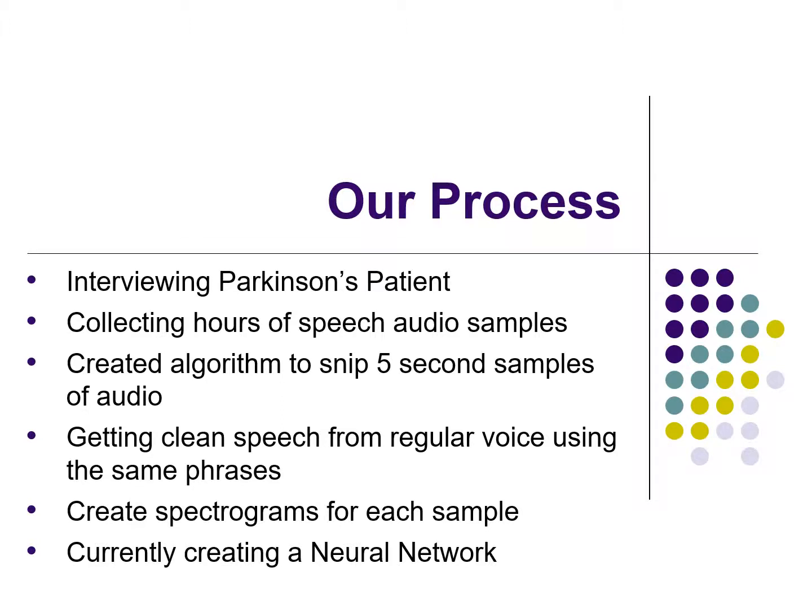Now, we haven't created the neural network yet. We're still capturing data because our project kind of switched to this neural networking stuff halfway through the semester, and so we're behind track right now. The project is not finished.